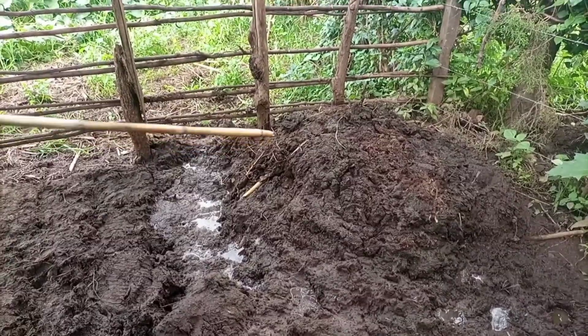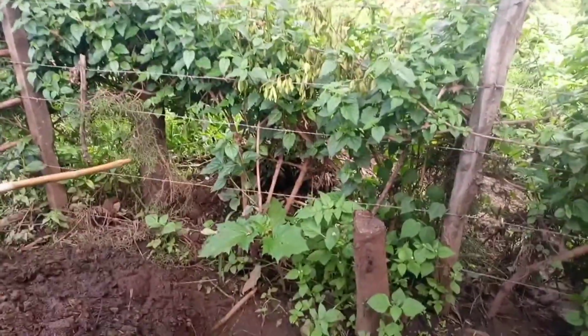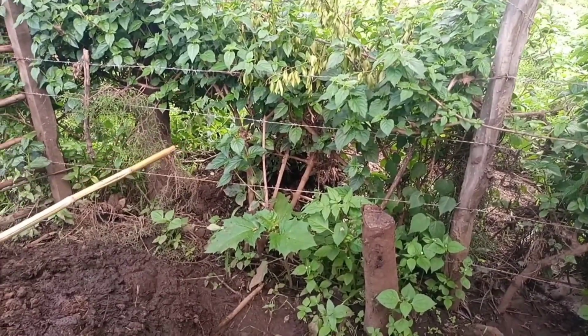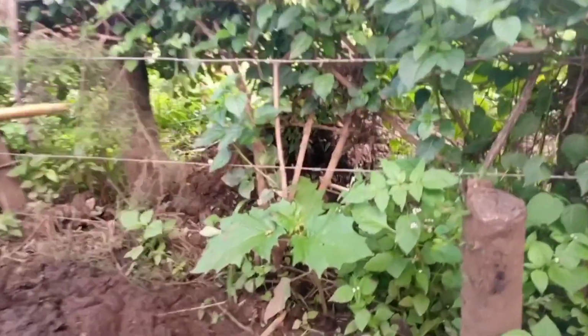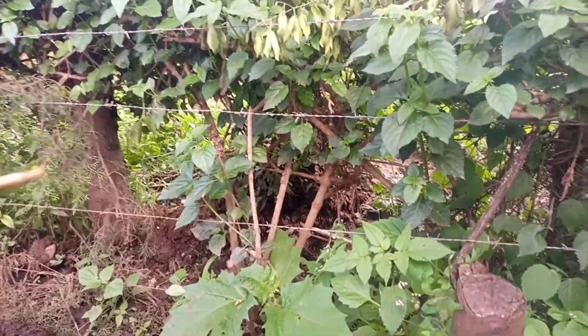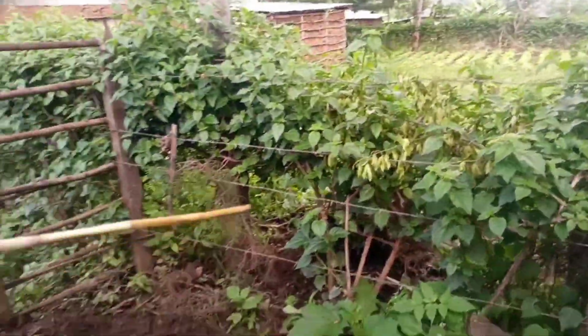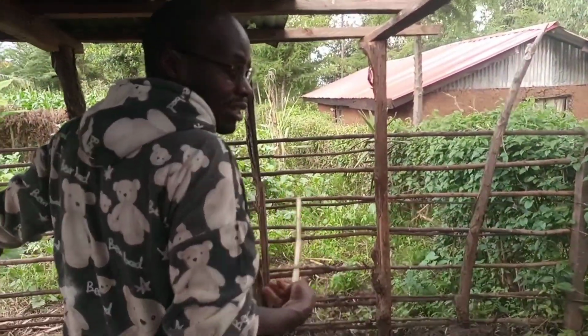And you can see over the fence there, that's where there was another manure. And as you can see, the chickens have separated them. Not only that, you can see that there is some vegetation which has started to grow. That shows that that manure is ready to be used in the land.